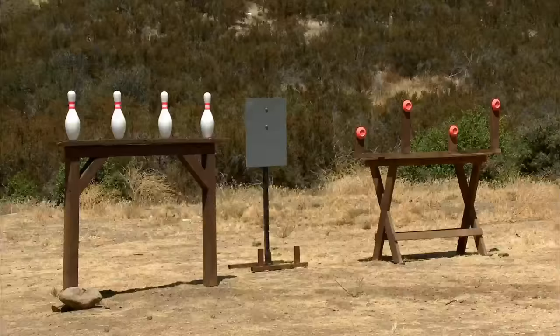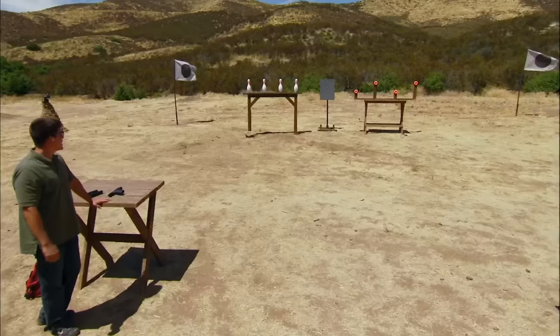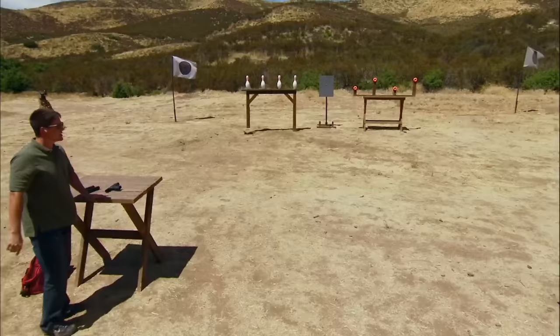Well, what I'm gonna attempt here is we have four bowling pins downrange. We got a big old 18 by 24 piece of steel. We had a couple of tiny little clays. So what I'm gonna try to do is pick up the gun, I'm gonna load it to capacity, 15 plus one. Then I'm gonna engage the four bowling pins, try to knock them over. Then between these two tables, I'm gonna put five rounds in that steel plate. And then when I arrive at that table, I'm gonna see if I can't knock off all those clay pigeons over there. I like it, let's do it.